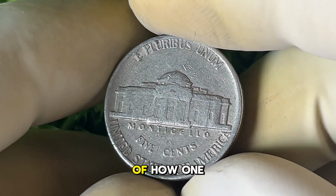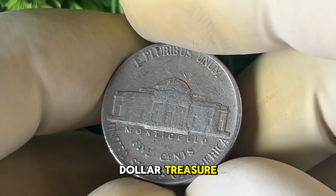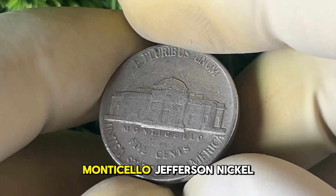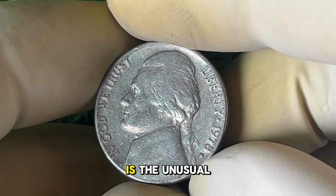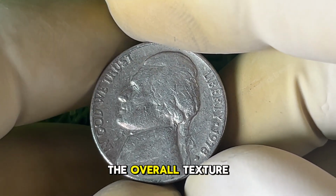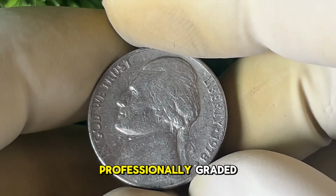It's a reminder of how one small flaw in a coin's minting process can turn a seemingly regular piece into a $1 million treasure. Now, if you're wondering how you can tell if your 1978 D Monticello Jefferson nickel might be one of these rare error coins, there are a few things to look out for. The key sign is the unusual detail on Monticello itself, as well as the overall texture and clarity of the coin. If you're not sure, it's always a good idea to have your coin professionally graded.